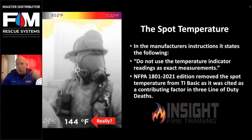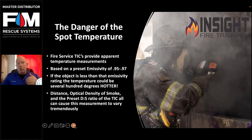The NFPA 1801 2021 standard removed the spot temperature from TI Basic as it was cited as a contributing factor in numerous line of duty deaths. It doesn't need to be used during fire attack. These are apparent temperatures, as I said in the beginning. That's an uncompensated temperature measurement. These measurements can be off by several hundred degrees. Hear me when I say that, several hundred degrees.